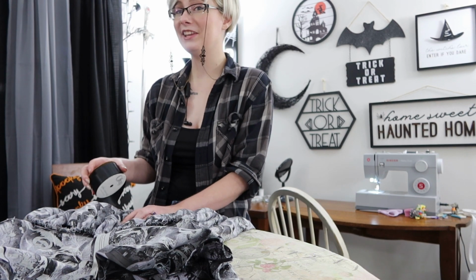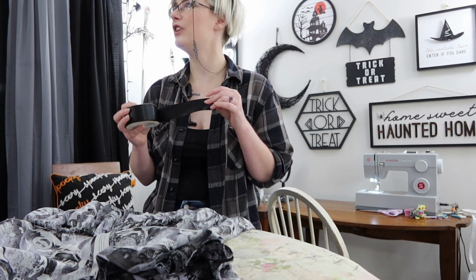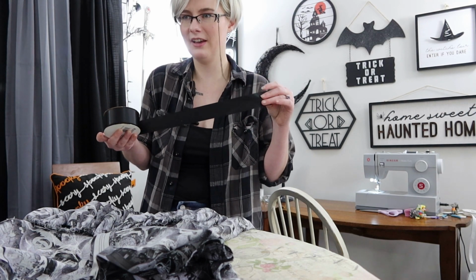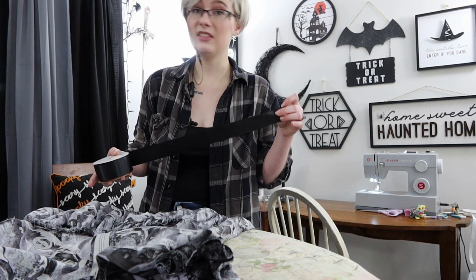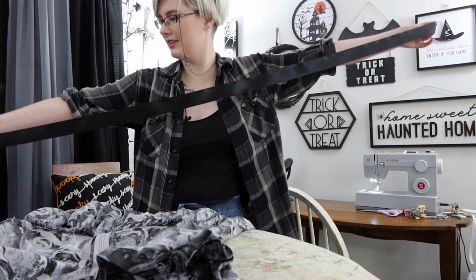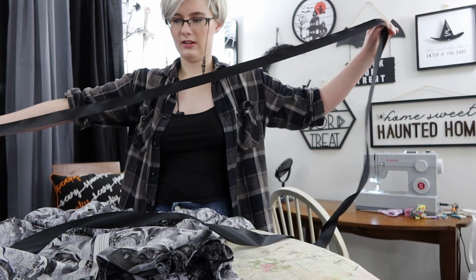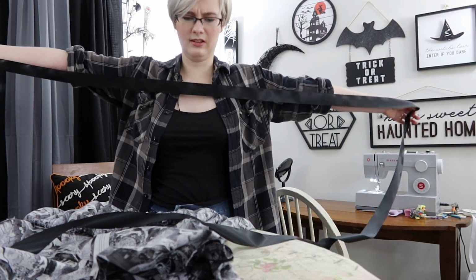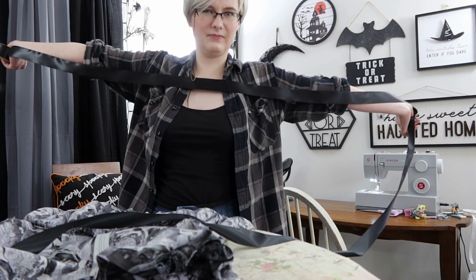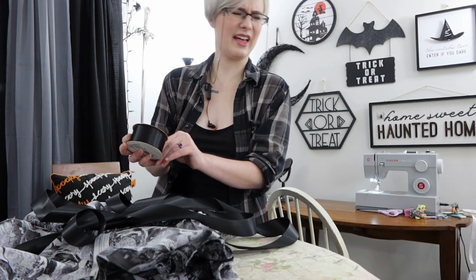I also, at this point, have put away the pattern for this, and I don't feel like digging it out to see what this should actually be in terms of length. They do have a guide on the pattern, but I don't feel like getting out the pattern. So I am going to say that it's probably my arm span, so we're gonna go with that.